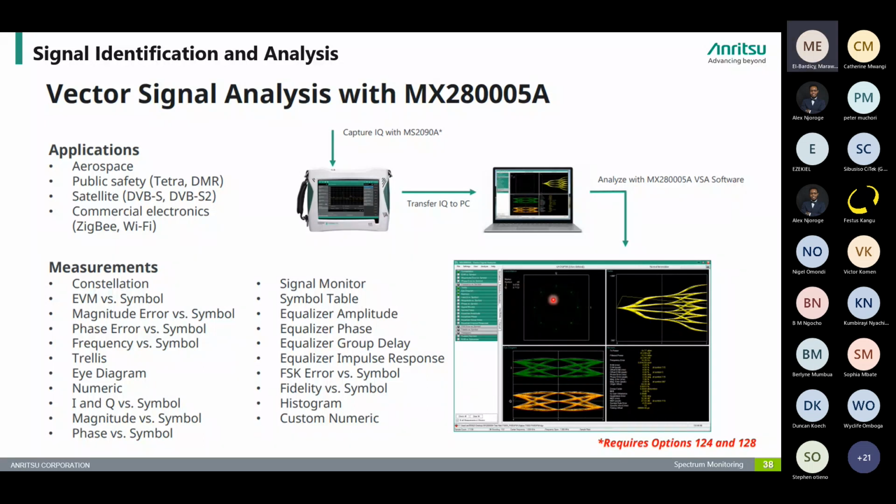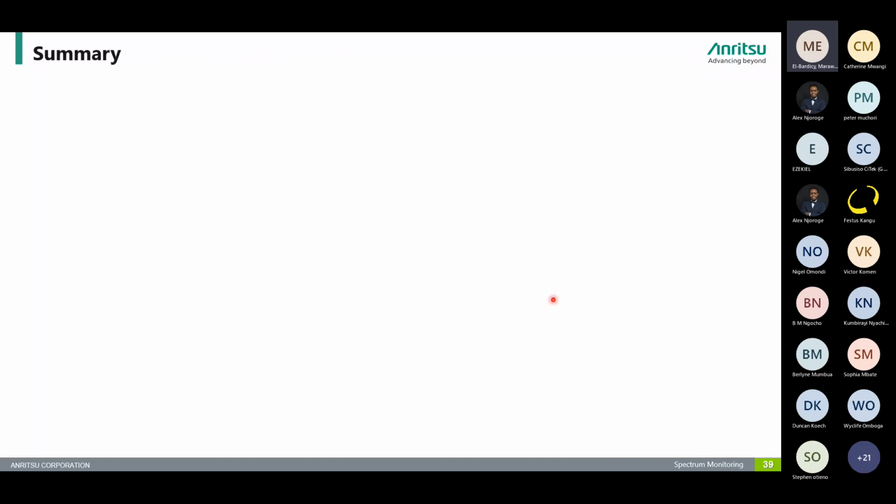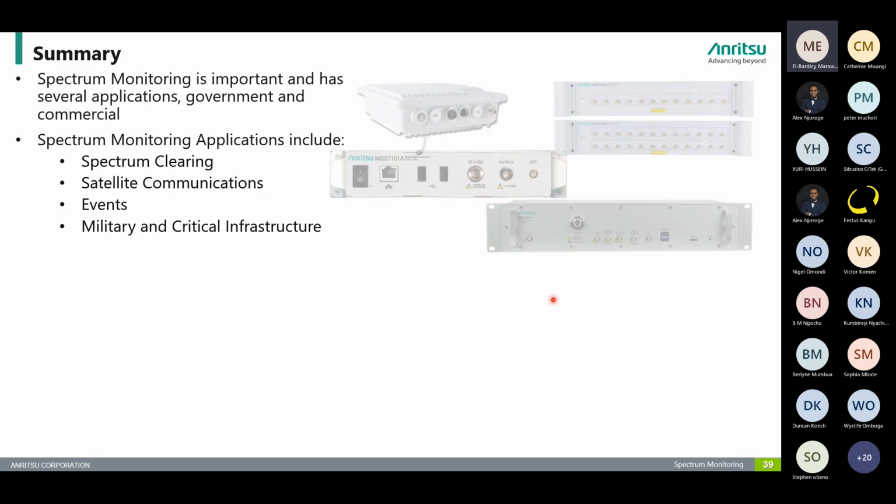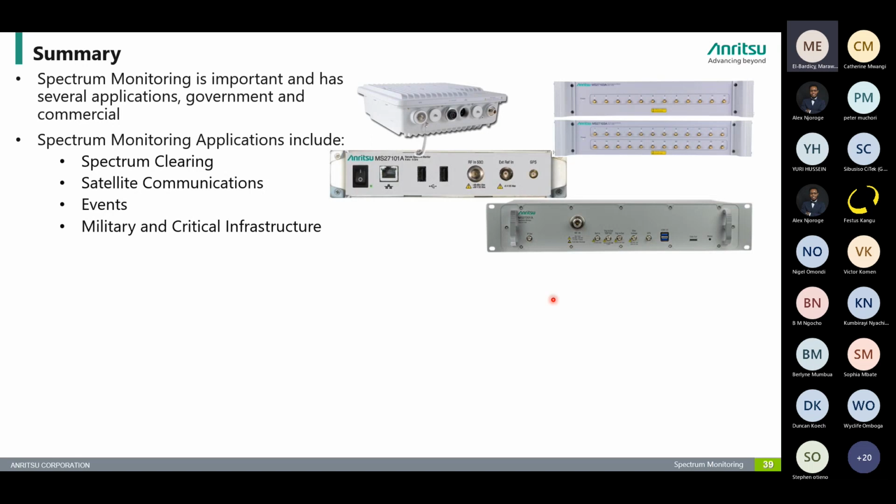So to summarize what we've been talking about for the past 40 minutes, I would say spectrum monitoring is very important, and it has many applications, not only commercial, but also for government applications. There are different applications for spectrum monitoring, which includes spectrum clearing, satellite communication, events, military and critical infrastructure, of course. And these are our devices that support spectrum monitoring.